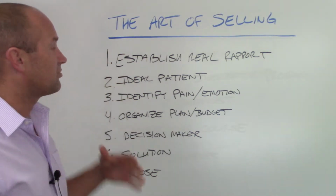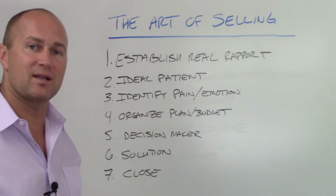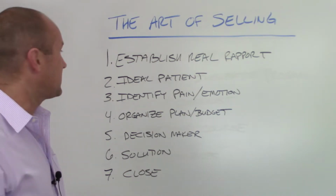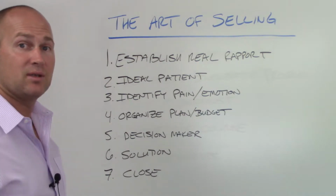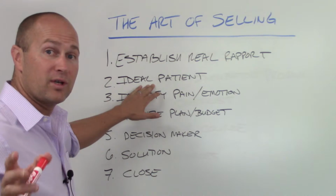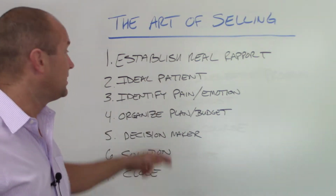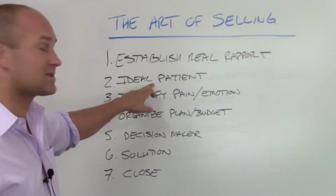You need to establish real rapport. We're not trying to be like a used car salesman. You can't be fake and selly. You establish real, sincere rapport with your patients. You need to identify, is this your ideal patient? It makes sense to identify whether this is the right patient for you or your niche market here instead of here, so you save time and money. You can clearly identify whether this patient is the right patient for you at this step.